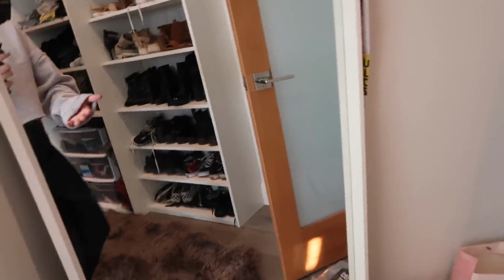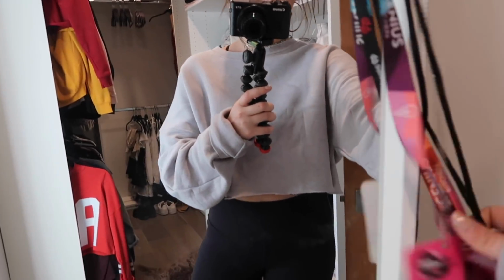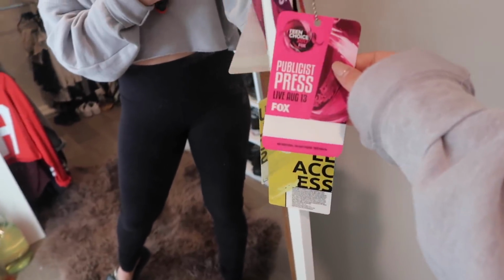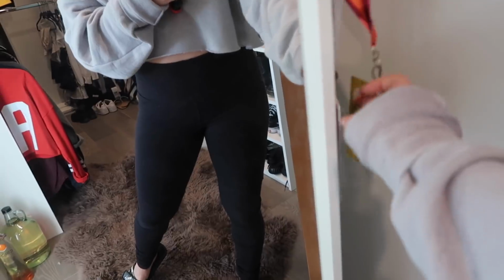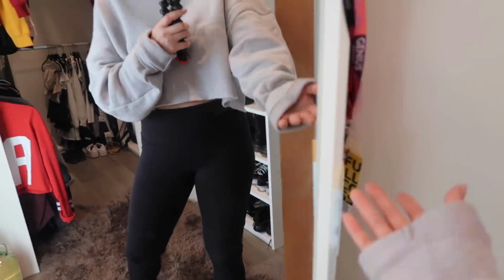Okay, so now that is basically the main part of my room. Now I come in here, and here's my closet. Here's my old mirror that I put in here, because I didn't want to get rid of it either. So I was like, okay, I'll put that in there. Here are all my Teen Choice Award access thing, VidCon, different access lanyards to different things. So that's that, my water, a dress that I have to return.